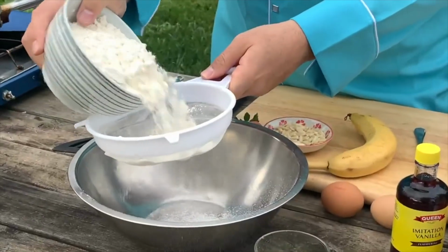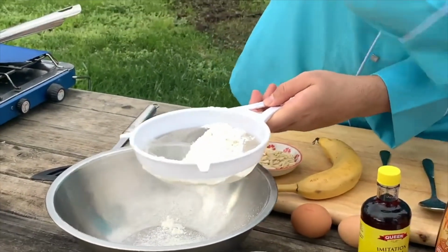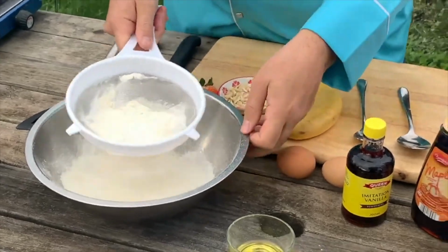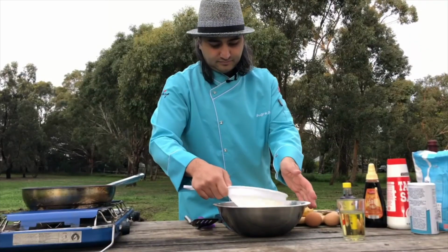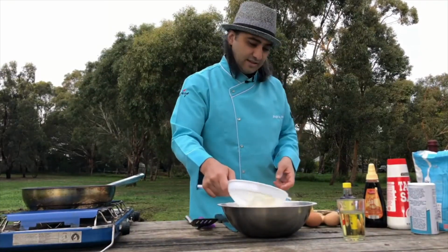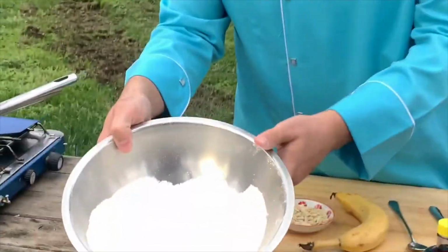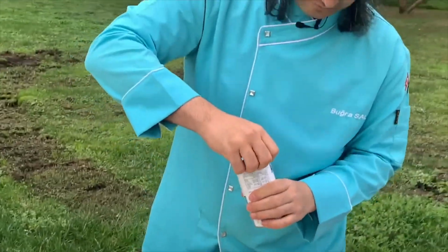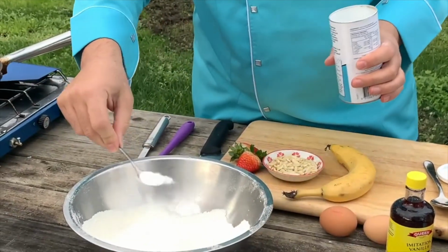With the strainer, because of the lumps in the flour, you always use the strainer to make it more smooth. That's gonna be more than enough probably. That's the flour we are gonna have. The amount of it is gonna be under the video, so don't worry about it. Baking powder goes in, 1 spoon probably, a little bit more maybe.